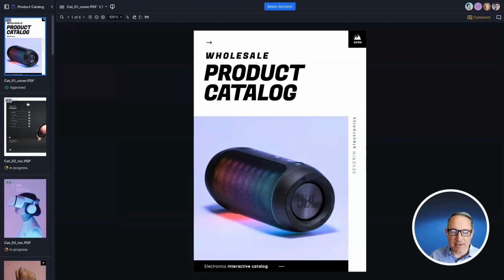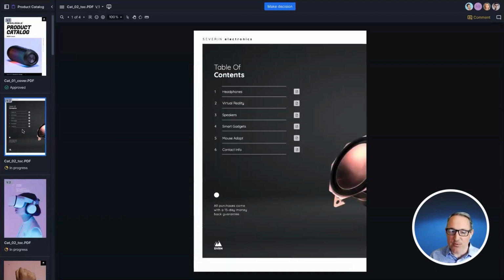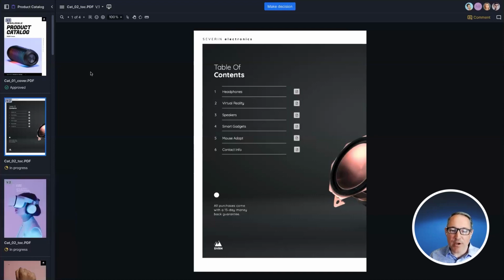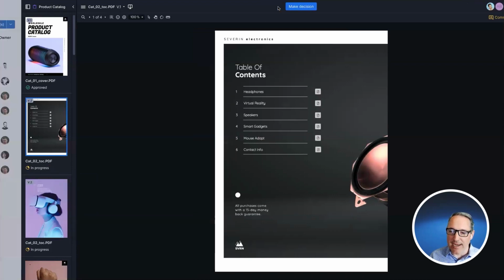So a review that you're already pretty familiar with. You've got your assets down the side here. But in this case, each of these pages is an individual proof, but it's treated all as one thing. So you can, of course, jump between the different pages and you can approve and reject each individual page. Of course, you can still jump in and comment on it and so forth. So it's bringing you a different way to view and interact with a set of proofs.